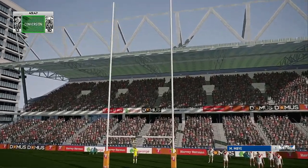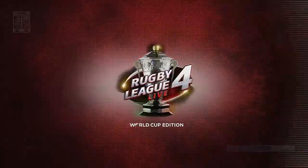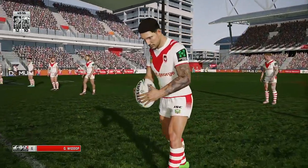That's a goal. They needed that. That might just give them the edge they needed to carry on with it. It's important they back this up with a good set of 6 now, Andrew. St. George Illawarra lead 12-10 here.